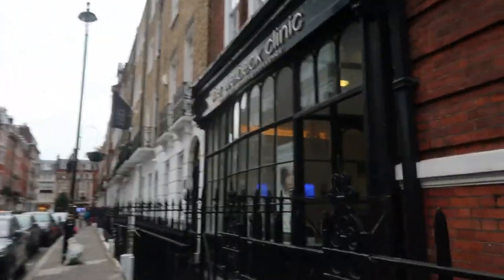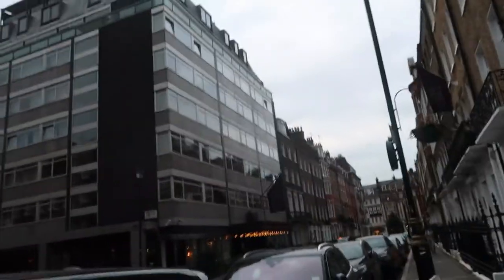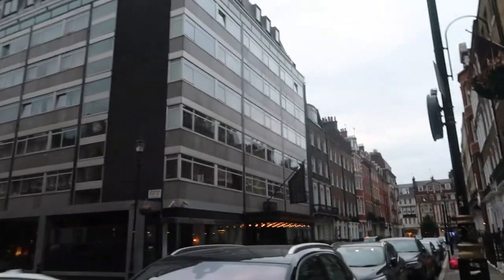Also, it's so pretty around here. I don't know why I don't come here to shoot more often. I feel like Marylebone is almost like a forgotten part of London, but it's stunning.